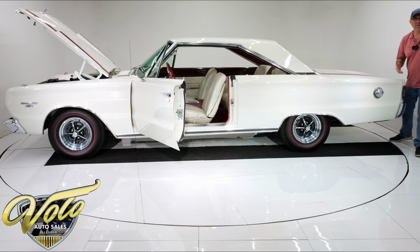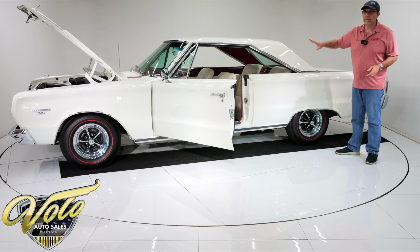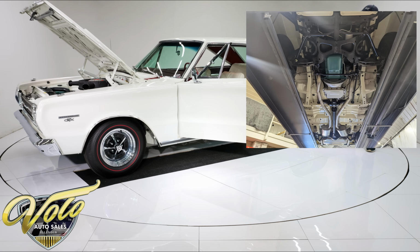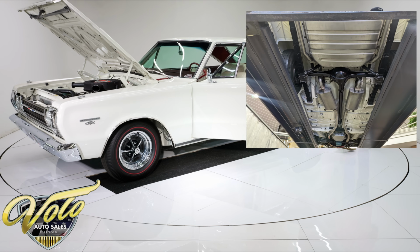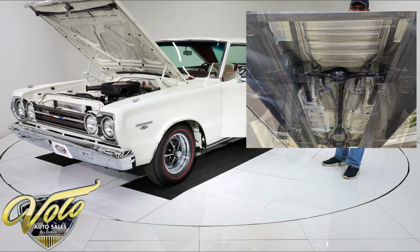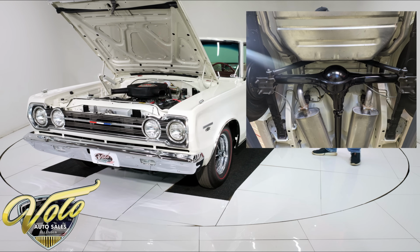So this is actually a rotisserie restoration. There's pictures on our website, just a bare shell, flipped over, so they worked the bottom, and they did. It is just as beautiful underneath. Pristine metal, all painted gloss white, and it's still fresh. It's not flaky or stained at all.